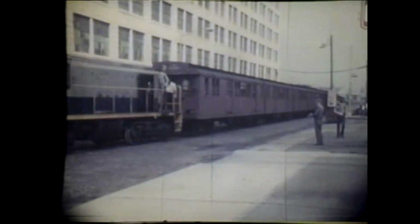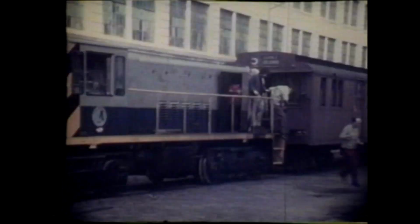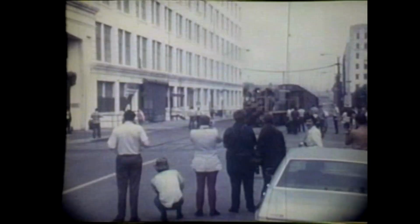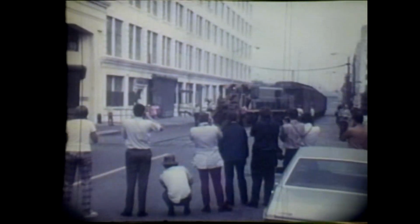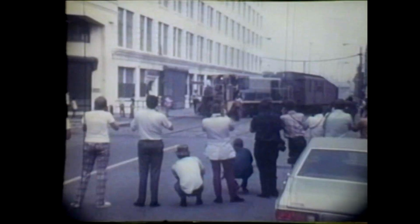Coming to a building with a niche built into it to accommodate a railway track curving from, I believe it's First Avenue, down into one of the cross streets. The train stalwartly makes its way around the curve, through the building, onto the cross street and down over toward the Brooklyn Army Terminal.